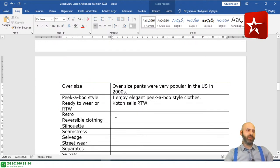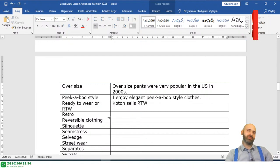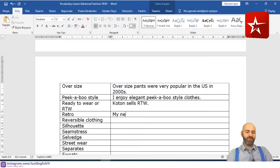Retro, probably you understand, is a style which is old, like 60s, 50s or etc. My neighbor likes retro style. She always wears pencil skirts.